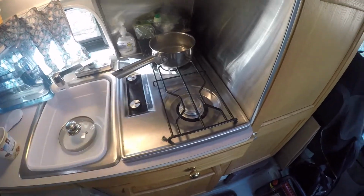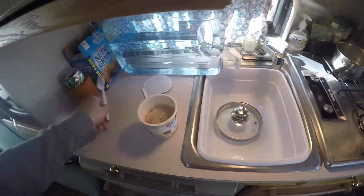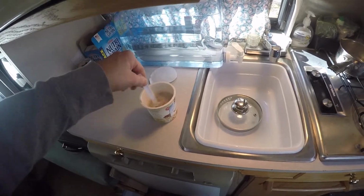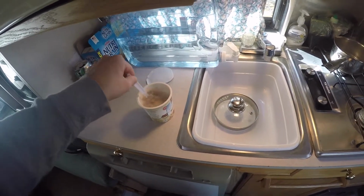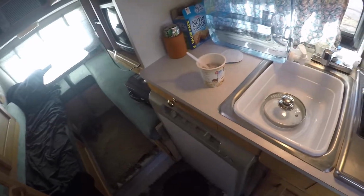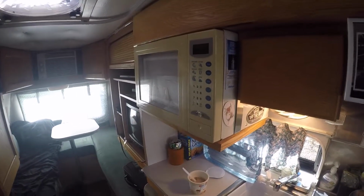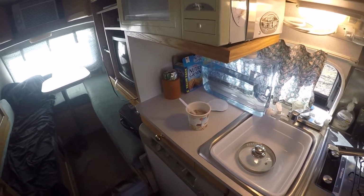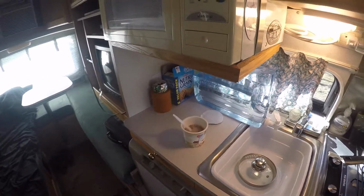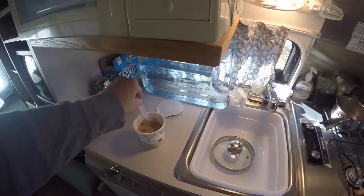Turn the propane off. Yeah. And then you just stir. Stir until it gets thickened. So you bring it to boil and add it in. I think it's like half a cup of water. And you can also do it in the microwave too. But with boondocking, I'd have to turn on the generator. So yeah, let this cool off and thicken.